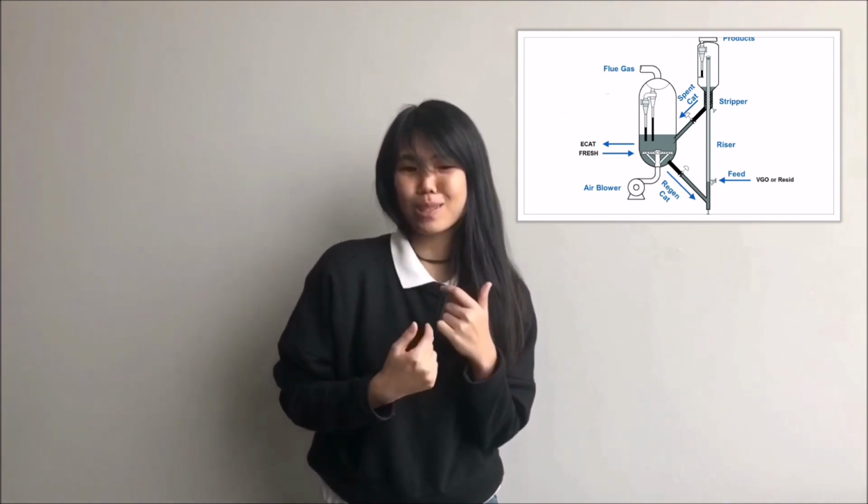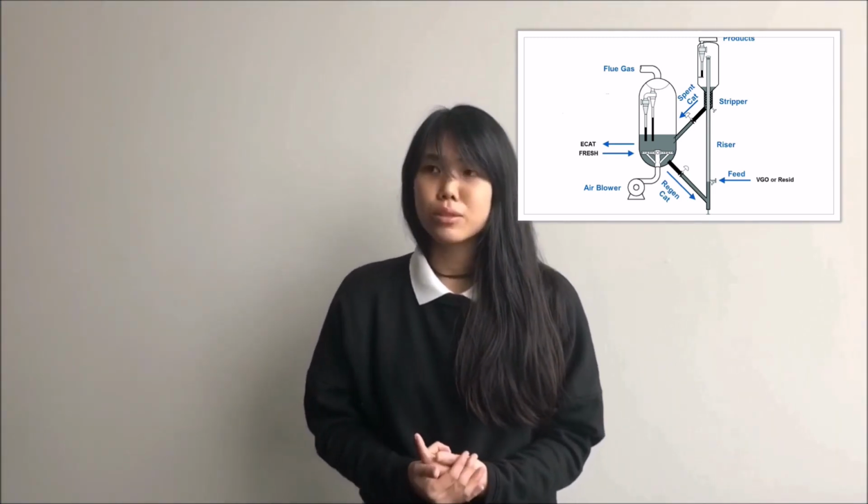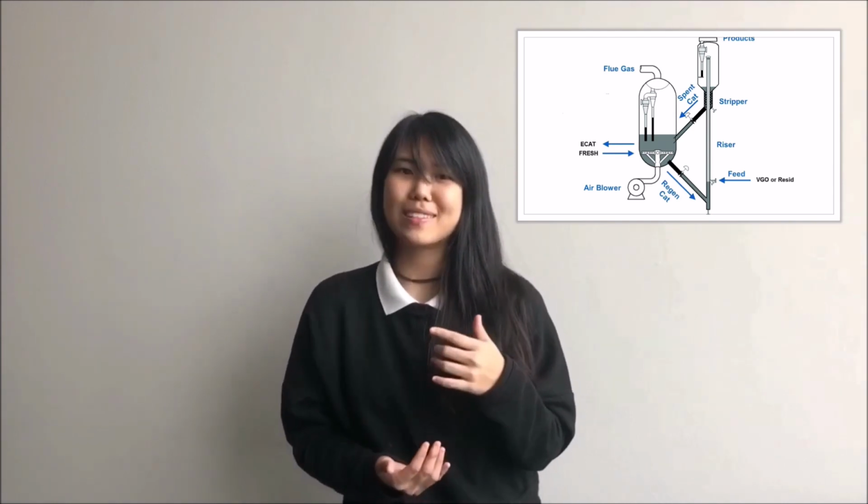The catalysts now are much improved. That includes zeolites that can take high temperatures and have very controlled selectivity through pore size distribution. So this produces flue gases. Flue gases are sent to carbon monoxide boilers that will convert the flue gases to carbon dioxide. This carbon dioxide produces extra heat to power up the reactor. This makes the FCC process a very good heat integrated process because it recycles heat all throughout the reactions.